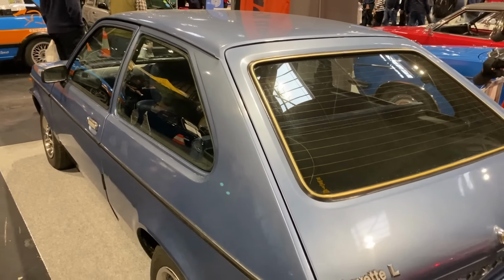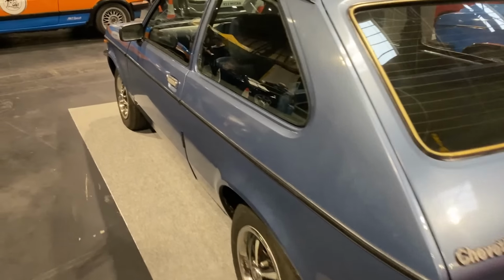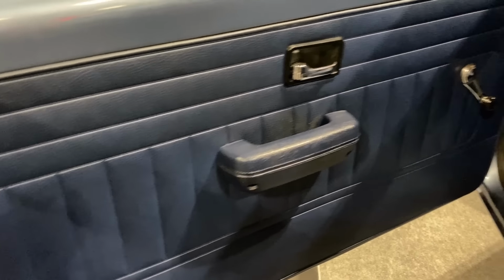It's the L. Very nice colour. Let's have a look inside without further ado. Let's see if this side's open. Oh, it is. Plenty of vinyl there. But the bit you're waiting for is the blue carpet and the checkered seats. I know you want them. I know you want to see checkered seats.